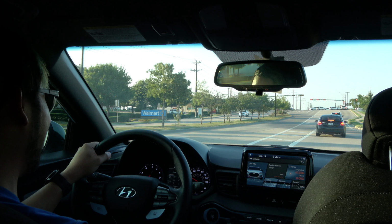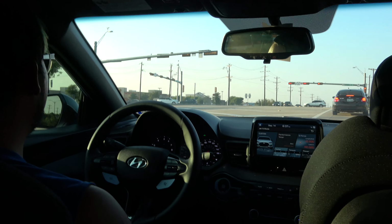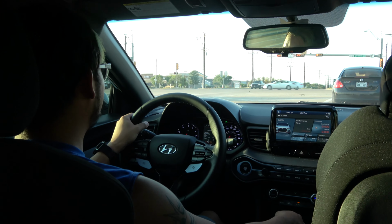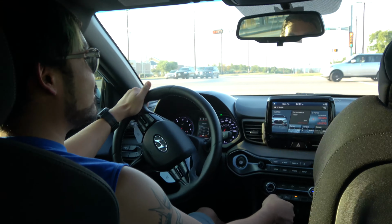You can see that I just flipped it to N mode. N mode pretty much stiffens up the suspension, changes the timing. It'll do some rev matching now, which is not in the normal mode, and then also it'll. That's green light, Holmes.